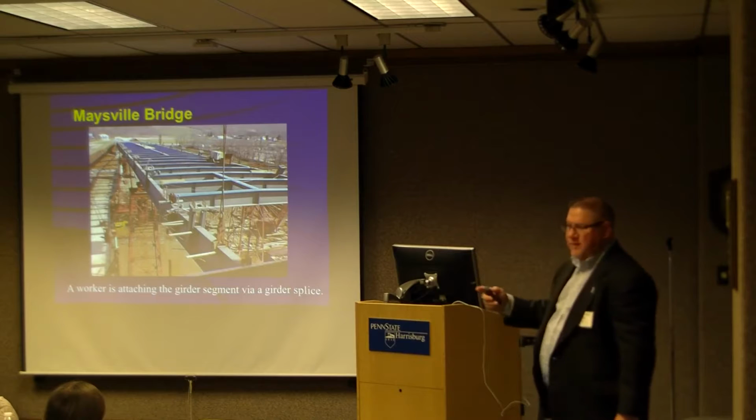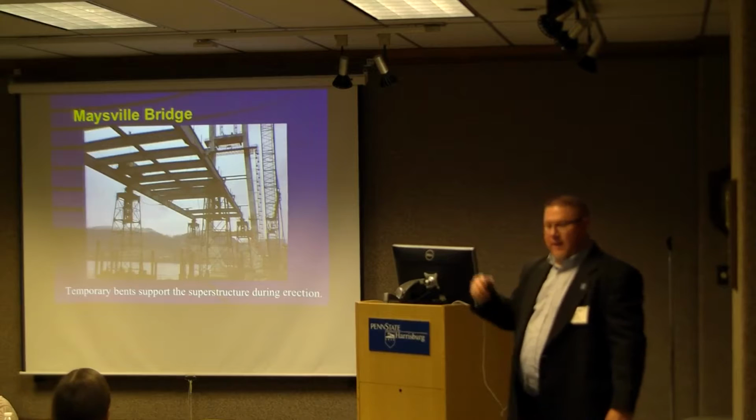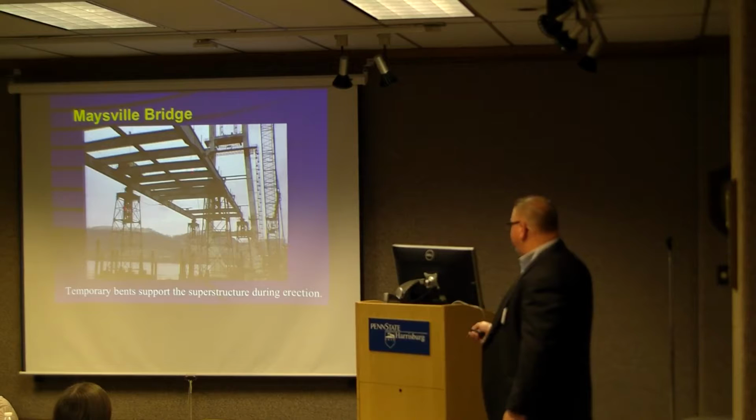Okay, so here we have temporary bents that support the superstructure because, of course, we don't have the cables yet. So the cables will be attached eventually, but at this point they're not. So we need the temporary steel bents to hold up the superstructure.